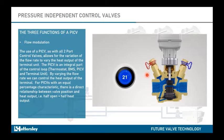So some PICVs come with equal percentage, some are linear controlled, which I'll talk about in a little while, but basically, effectively, your actuator will then be doing your heat output curves.